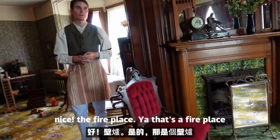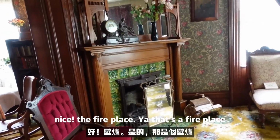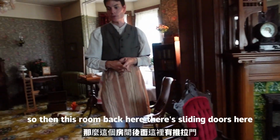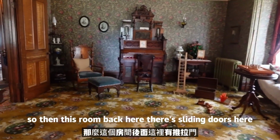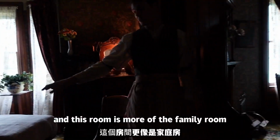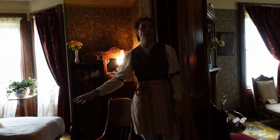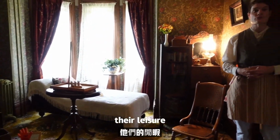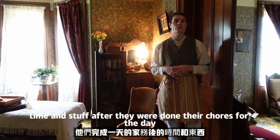Nice. The fireplace. Yeah, that's a fireplace. That's the cabinet. So then this room back here, there are sliding doors here. They would separate these two rooms. And this room is more of the family room. This is the back parlor, where the family would take their leisure time after they were done their chores for the day.